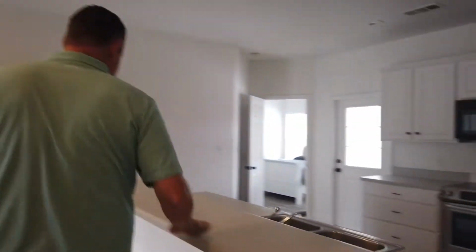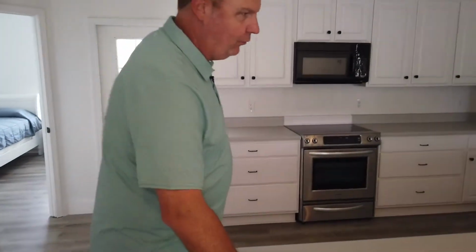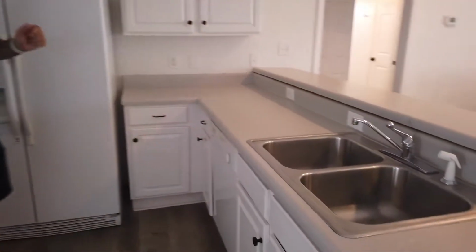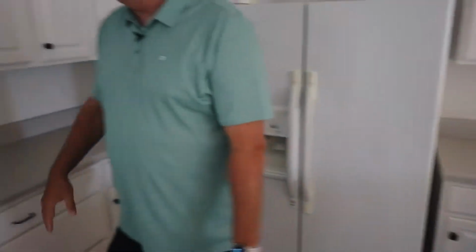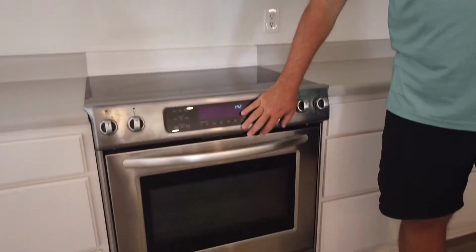Pony top's gonna stay. We'll rip this out when we get ready to flip. We'll just make it straight, add granite, add quartz. As Deb mentioned, you've got a white and yellow dishwasher. You've got a white refrigerator, black microwave, and a stainless stove, range, oven. We'll put all stainless in here immediately when we close.